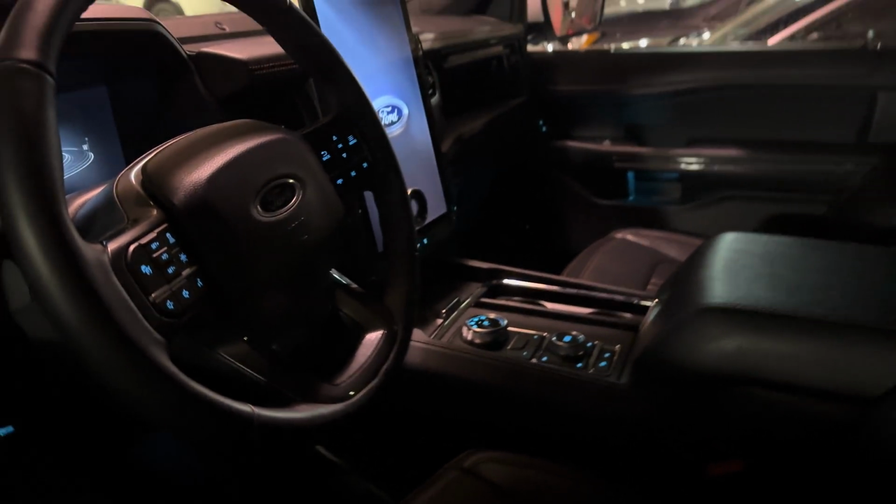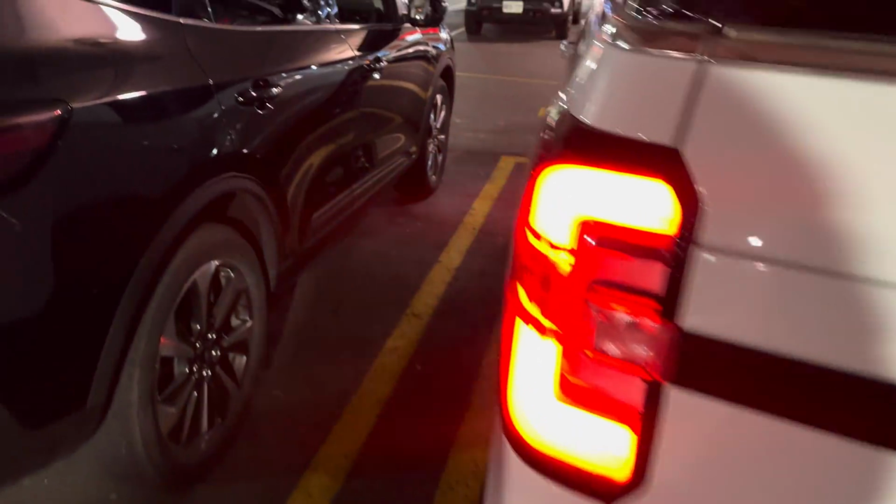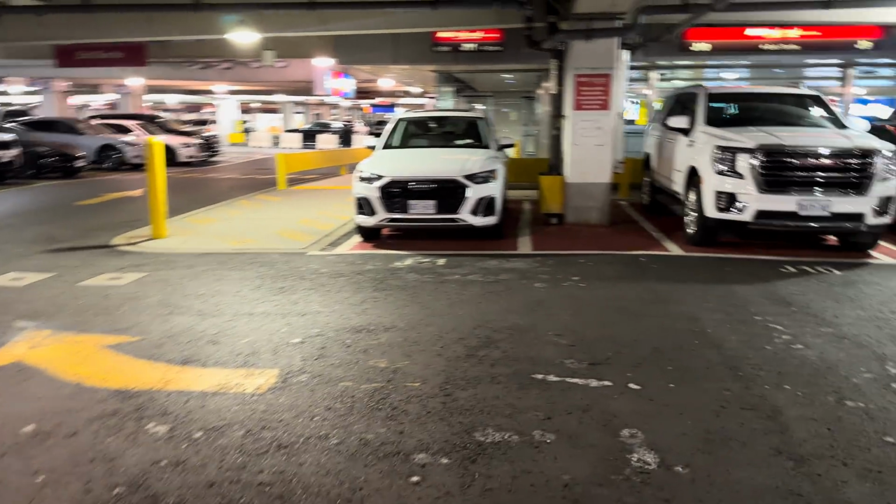Yeah, these are the big ones. Sorry, it's so dark. Yeah, they haven't got the interior lights on. But third row seats, tons of room in there, right? Limited. Expedition Max, so that's like the extra long one. We got Q5 over here. We'll just go along the end and wrap things up.